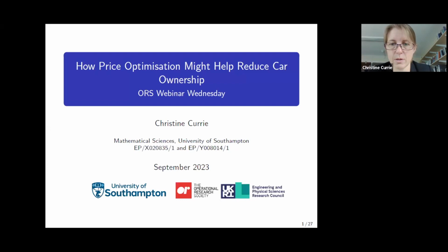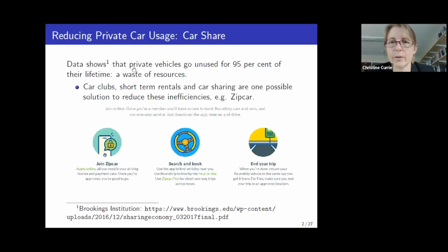Let me go to the next slide, if it's going to let me. Okay. Just some motivation then for what I'm going to be talking about today. Data shows, and this data comes from the Brookings Institute, which is a policy think tank based in Washington, that private vehicles go unused for about 95% of their lifetime, which is, as you can imagine, a complete waste of resources. So we're building a lot of these cars and for them to sit on our driveways or in car parks, etc.